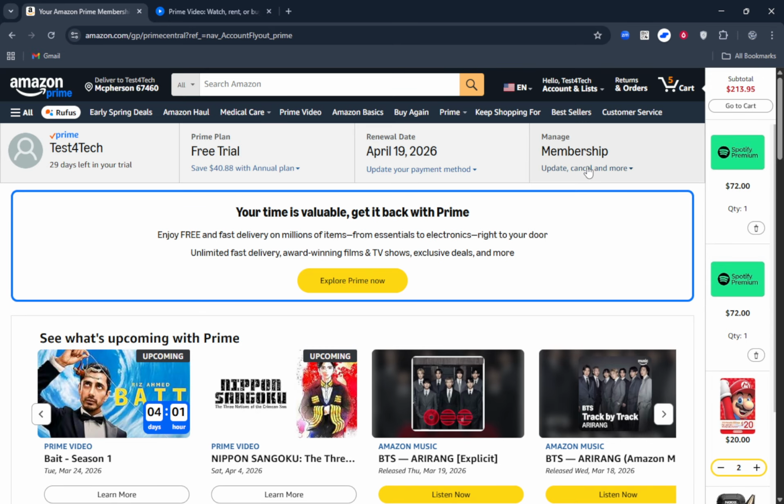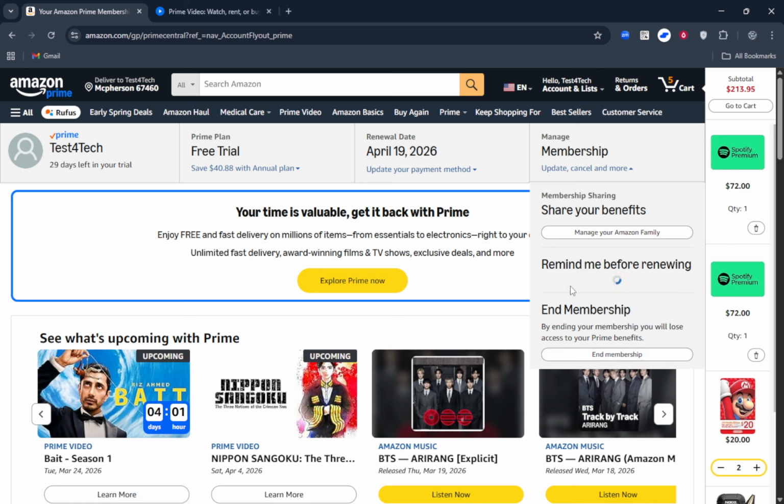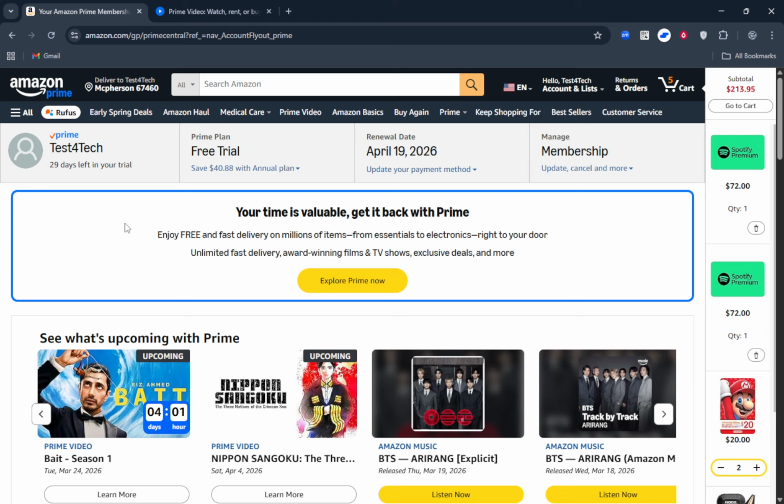A smart move is to set a reminder for a day or two before your renewal date and check your membership details in your account so you know exactly when it's scheduled to renew. Eligibility is generally for new Prime members or those who haven't used Prime in a while. If you're not eligible, you'll typically see a notice at sign-up. If you are eligible, you're all set. Just follow the steps we covered.